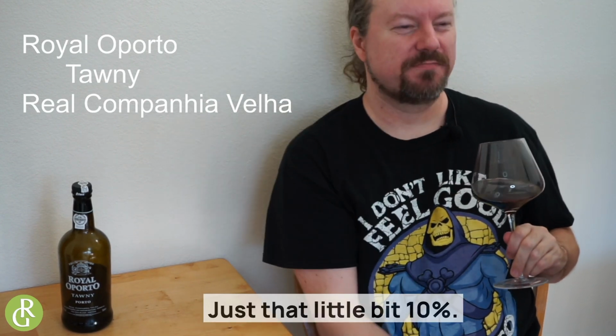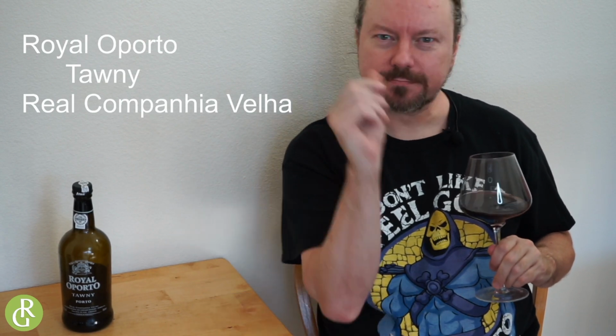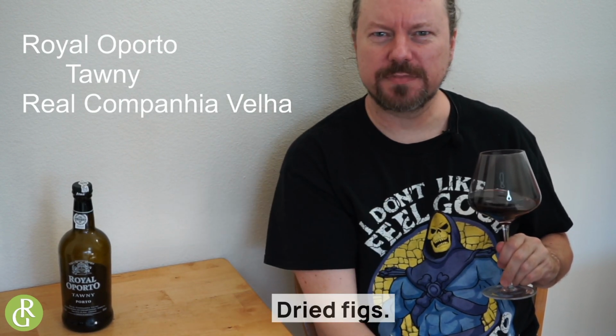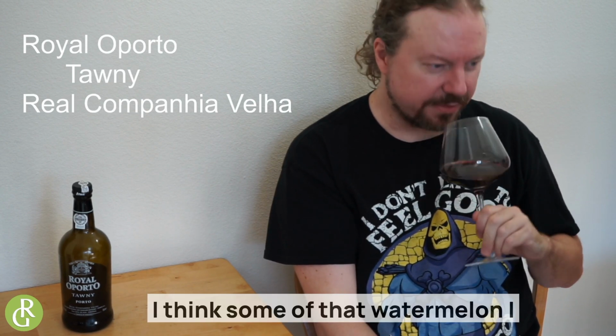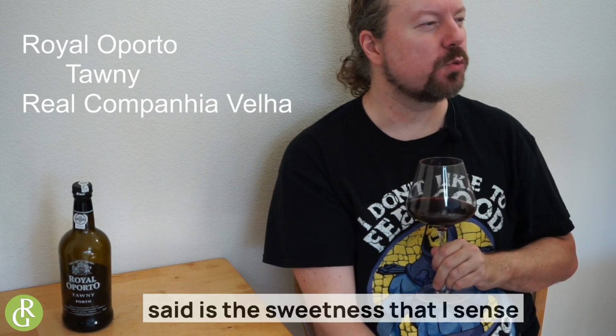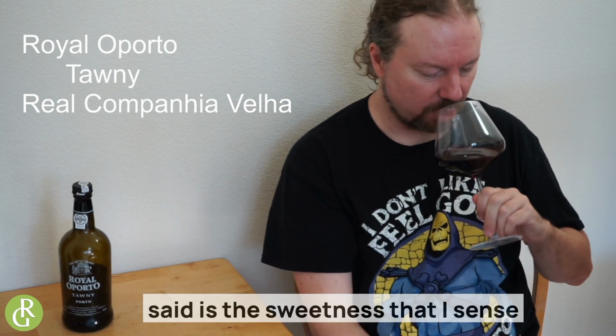Just that little bit, 10% fig Newton, dried figs, candied maybe. I think some of that watermelon I said is the sweetness that I sense.